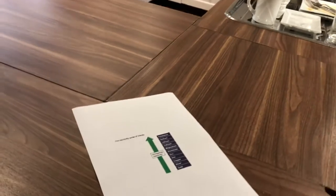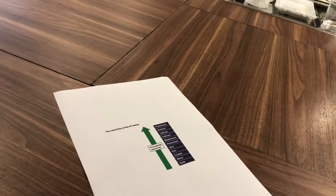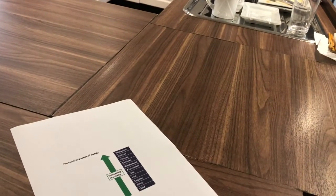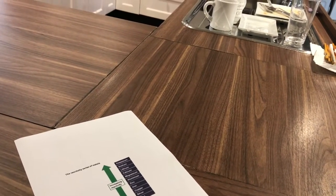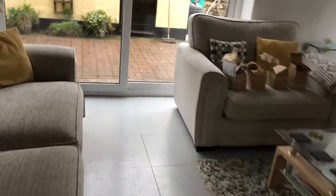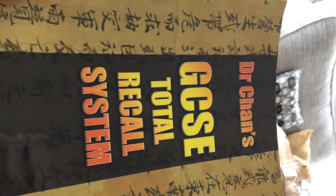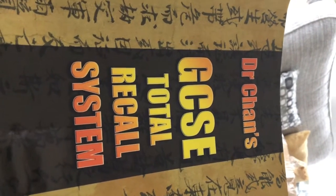Okay. Now I've come across lots of revision techniques over the past few years, and this particular type of method, i.e. the journey method, I learnt of from an 8-time world champion, and I've always adapted it to my own revision. But I was really excited to come across another person who obviously shares my passion for making revision more fun, which is Dr. Chan. Because what I noticed was, if I can show you it there, Dr. Chan has got a GCSE total recall system.